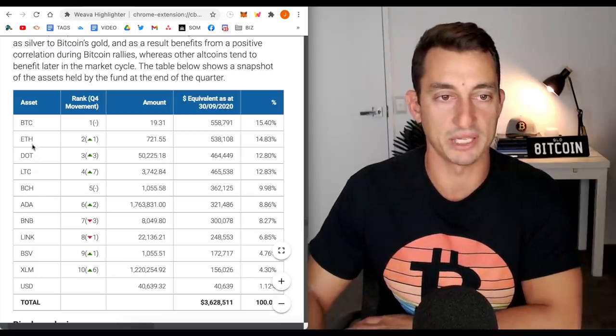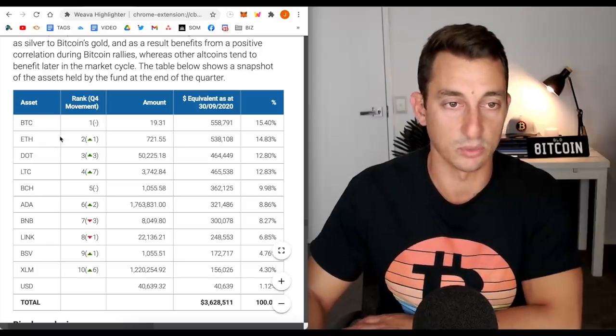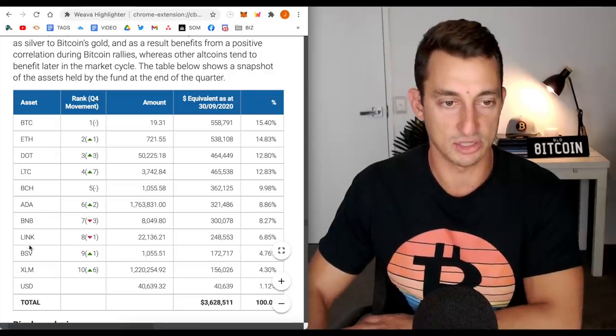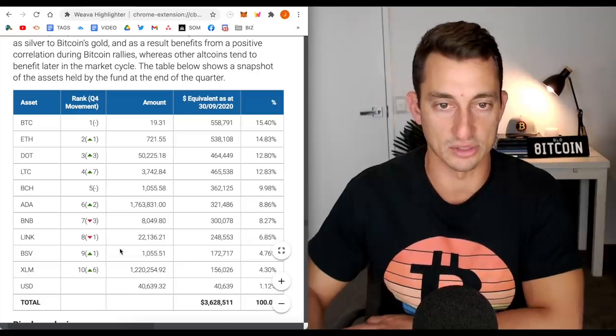So these are the top 10 as of end of quarter four in 2020: Bitcoin, Ethereum, Polkadot, Litecoin, Bitcoin Cash, Cardano, Binance, Chainlink, Bitcoin SV, Stellar Lumens, and then of course USD to balance out the portfolio.